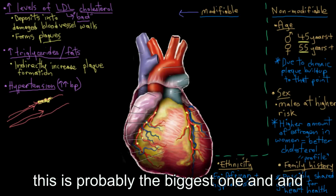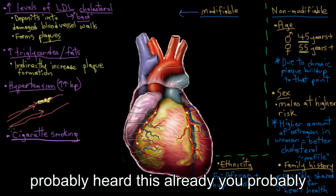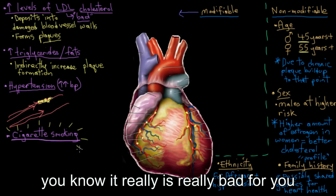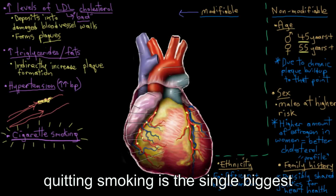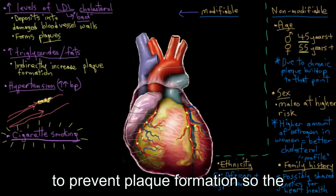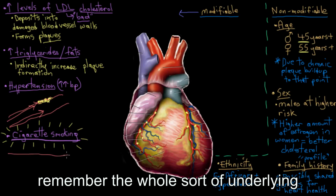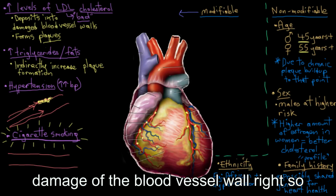Now here's a big one. This is probably the biggest one, and it's cigarette smoking. And you've probably heard this already. You probably know that smoking damages your blood vessels and smoking is bad for you. But it really is really bad for you. And so it turns out that actually quitting smoking is the single biggest thing that you can do to prevent development of coronary artery disease, to prevent plaque formation. So the reason for this, right, is because remember the whole underlying issue in the first place is when you get damage of the blood vessel wall, right?